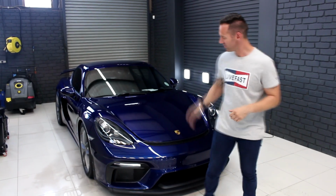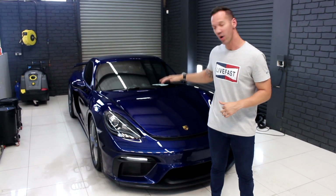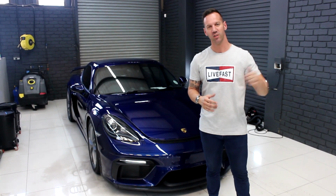Okay guys, as you can see, the GT4 is done. We did a decontamination, we did a 2-stage paint correction, we just washed it, prepped it. It's now going to the bay for PPF installation.